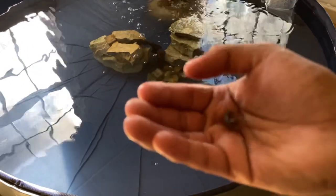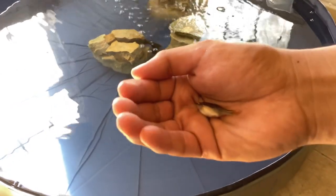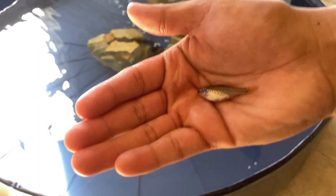And this right here is what they look like. You can see if I can get it to focus. A little jumpy. There we go. So the little cherry barbs, they lost a little bit of color because they're stressed, but I'm going to go ahead and add them in super quick.